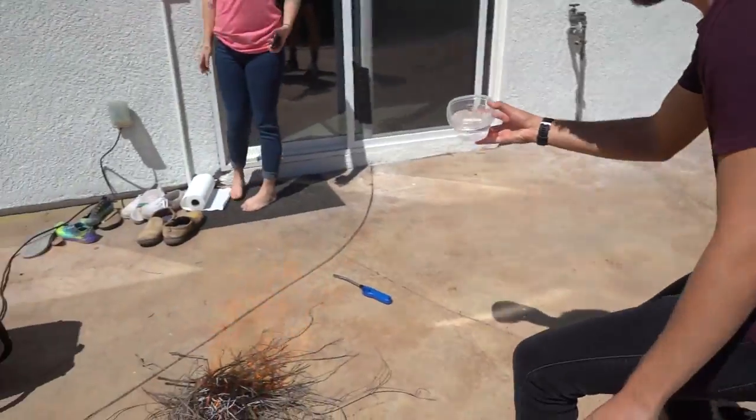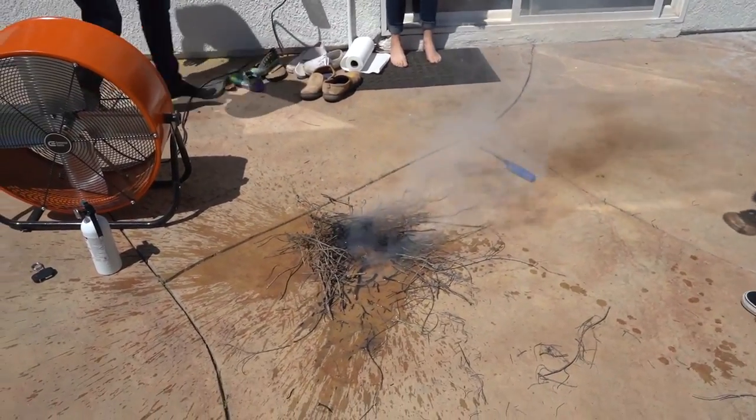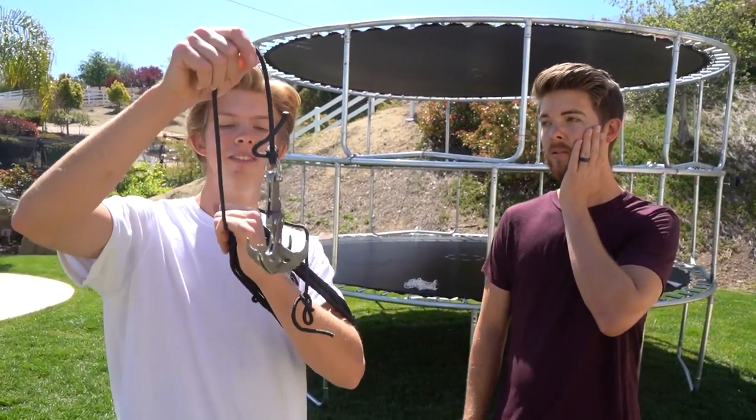Get a bucket! Oh, that worked. So the windproof lighter worked like a charm. On to the next dangy item. So for the one I'm looking forward to most, we have a grappling hook.